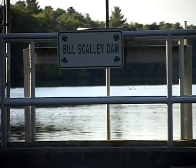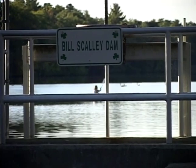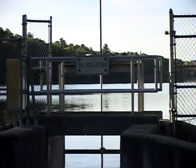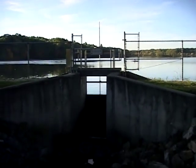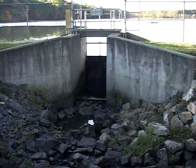Back in the mid-1960s, the level of the pond was raised 4 feet. The reason was to create extra water pressure. But it also created some flooding problems downstream in Winchester. In 1990, this dam was built to help control the flooding.